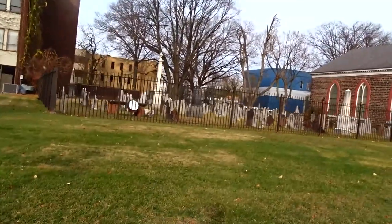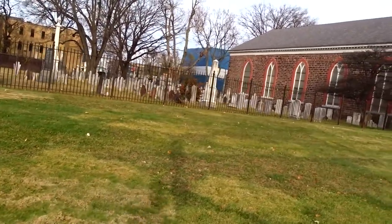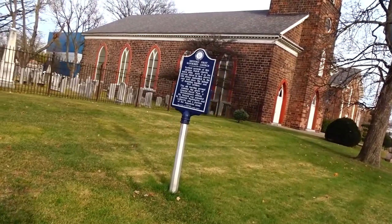I don't know how I lost track of time, but it's already after 2. There's a little cemetery at the historic First Reformed Church.